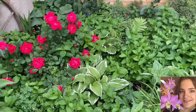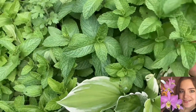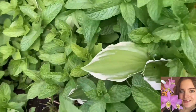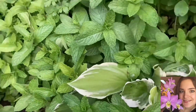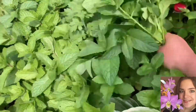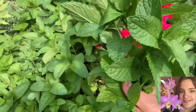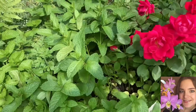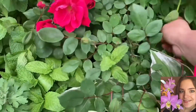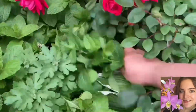I think the most popular herbal tea out there is mint tea. And mint is one of the easiest and fastest herbs to grow. So I have a lot of mint growing in my front yard among my flowers. As you can see, it is growing between my roses. So I have to harvest this herb often, otherwise it will choke all of my flowers.